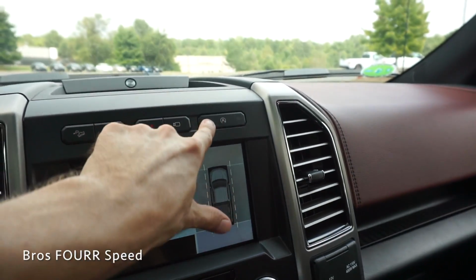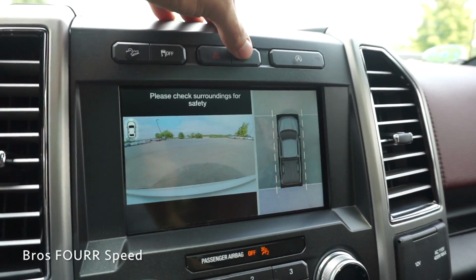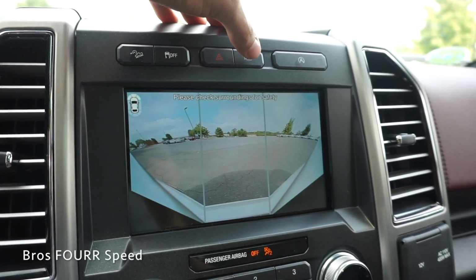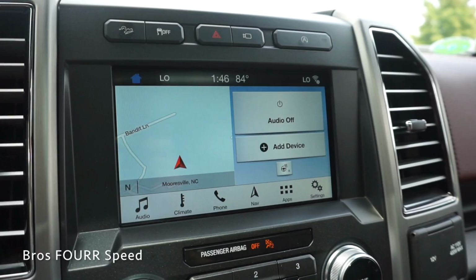We also have the smart engine start-stop feature. And then pressing the button again, you can actually scroll through to have the 360 and front, just your front view, and then actually a 3-section front view to see more of the corners. And then pressing it one last time, we'll get to our main menu.